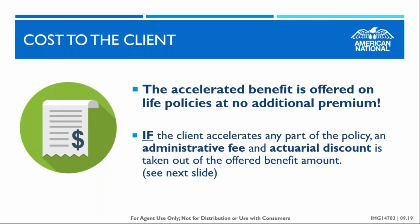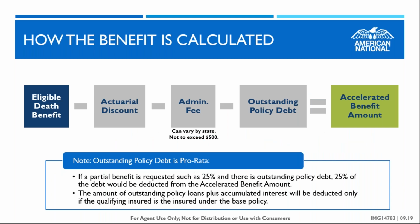Now, we're going to shift gears to how these payouts are actually calculated. We do take a part admin fee and an actuarial discount, which is taken out of the offered benefit amount. Let's say you have an eligible death benefit, and the client wants to accelerate their living benefit rider. We take the eligible death benefit, subtract the actuarial discount, the administration fee, which will not exceed $500, and subtract any outstanding policy debt. So if the client has taken loans or withdrawals from their policy, it will affect what that accelerated benefit payment actually is.